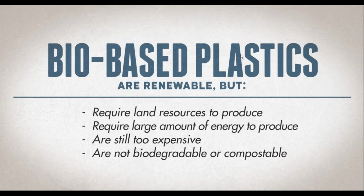It's because bio-based plastics, while renewable, and I'm going to start at the bottom of the slide, working my way up, as we talked about earlier, are for the most part not biodegradable or compostable. Now, there are some out there, but those that are out there we say are way too expensive. And then the last point that we haven't really talked about yet is that to make the products that are currently in the market requires a large amount of energy to produce, and it requires a large amount of land and resources to produce.